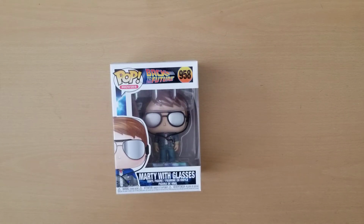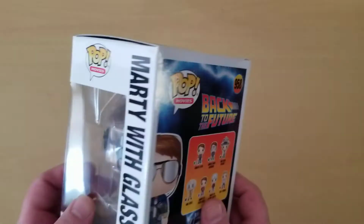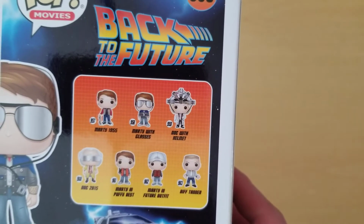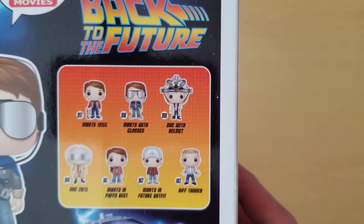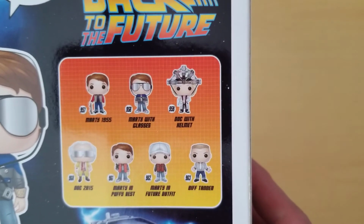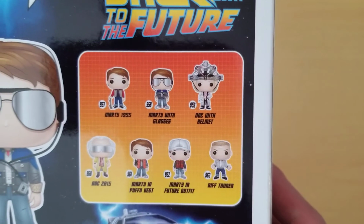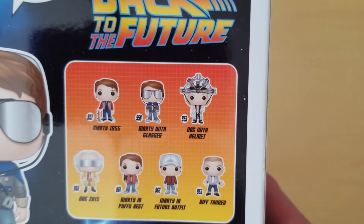So there is a whole wave of these that have come out. Previously, they only had released a couple here and there, and some of them were exclusives. But earlier this year, they announced that they were doing a whole wave of Back to the Futures. And as you can see here, we've got a good little mix of everything from the original movie as well as part two. Didn't have anything from part three, but I'm sure that they will continue to release these as hot as they are, and we'll see part three eventually.